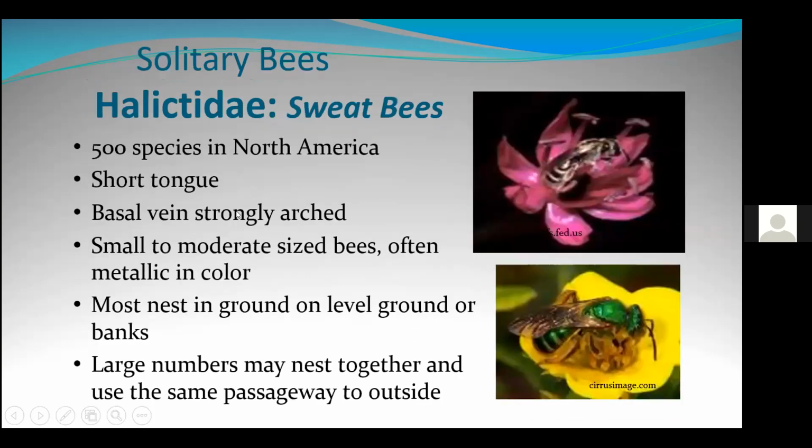The next group are the sweat bees. There's about 500 species in North America, and again, they're short-tongued bees. The basal vein is arched, and I'll show you an example of that. They tend to be small to moderate sized, but there's some of them that are beautiful, these metallic greens. There's the metallic green sweat bee, Agapostemon. It is a beautiful bee. And most of these nest in the ground, on level ground or in banks.